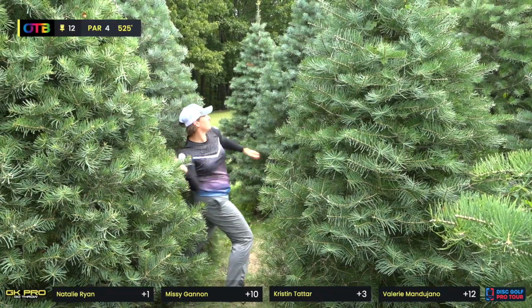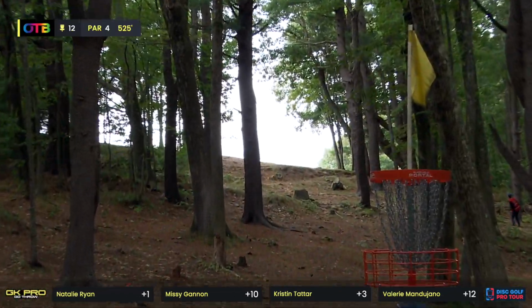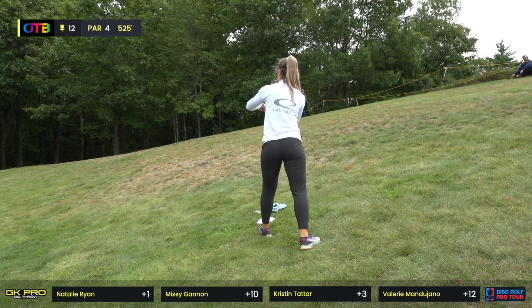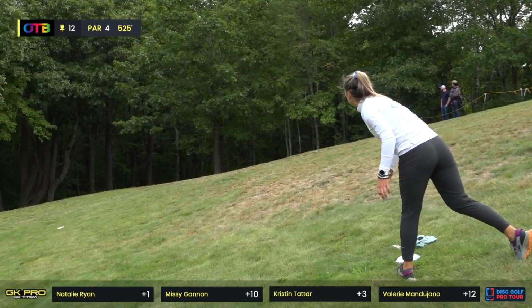Natalie doesn't have much room to swing here. Probably throwing blind. Oh, fantastic. Yep. That was really good. She liked it. Top of the gap is a great place to land from there, especially from that angle where she threw from.